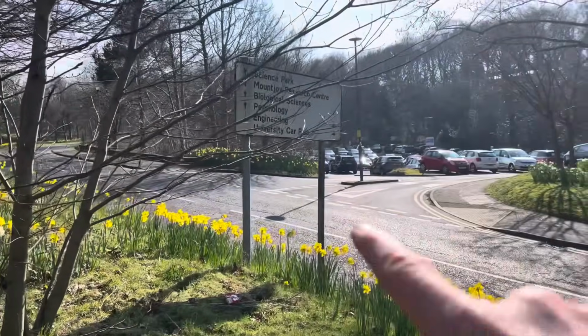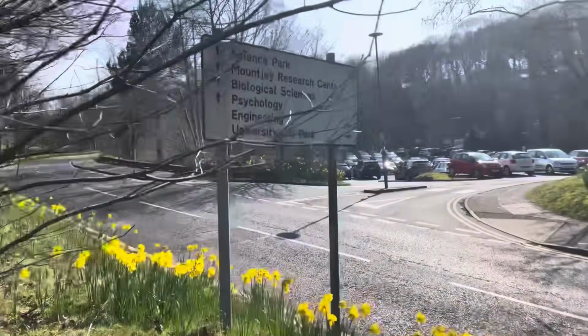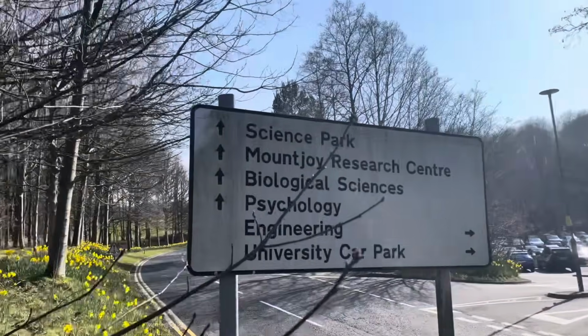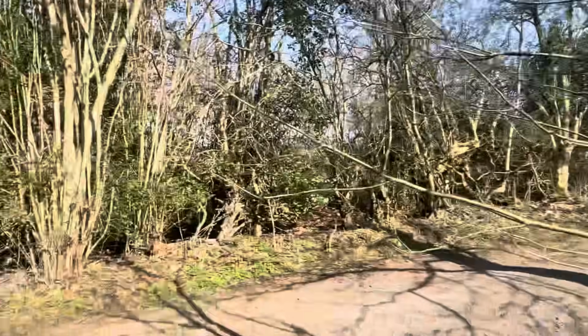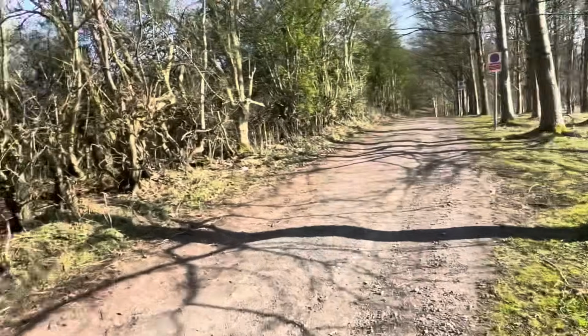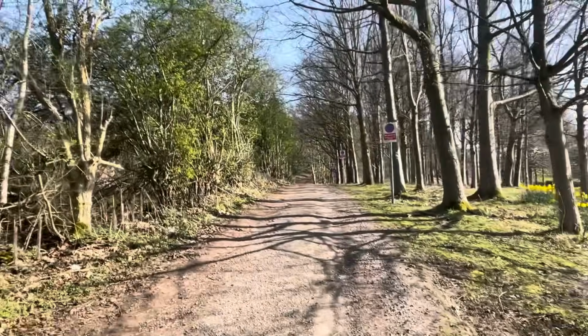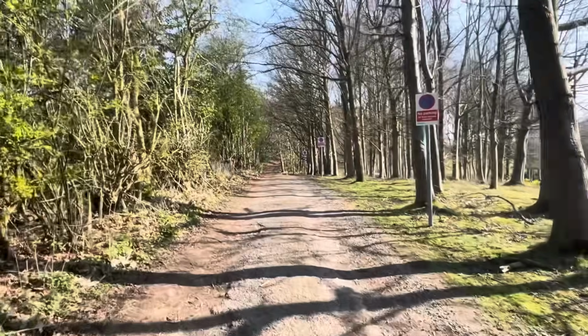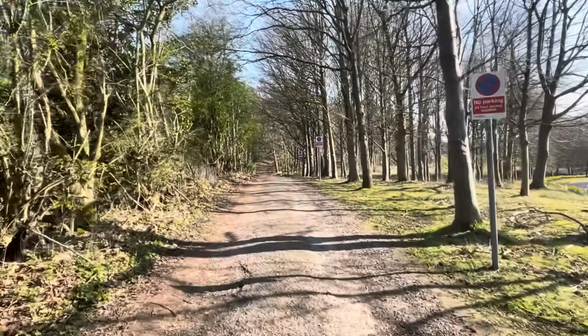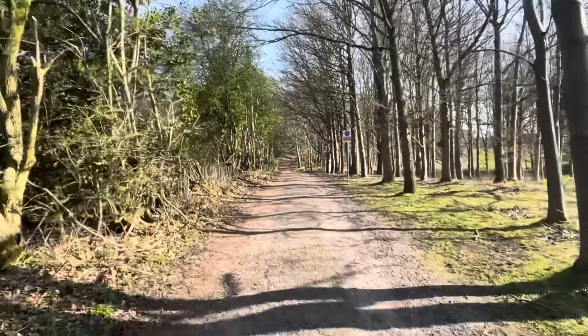This is the road for the university. And as you can see on the sign, it does say Mount Joy. And that's a clue to where I'm going now. We're on Mount Joy Hill up here. It used to be called Mount Joy Farm. It's now Mount Joy House, but it's abandoned, it's empty.